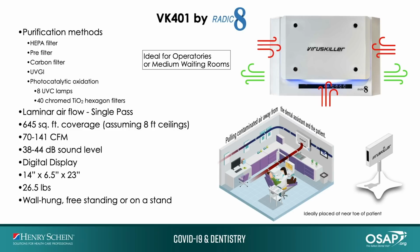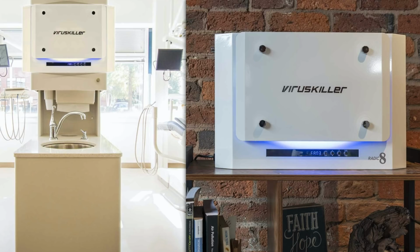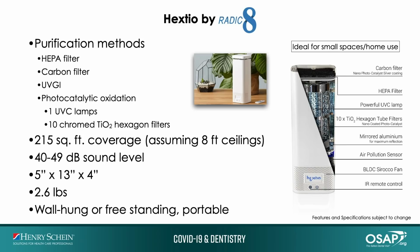Now, in operatory settings or something with less than 700 square feet, this is also one that can be used. It draws the air in from the sides and below, away from the patient and dental healthcare professional, and then again exports it out to the sides along the walls. It can be wall hung, freestanding, or put on a TV stand. Ideally, it's at the foot of the chair, about 6 feet away from the foot of the chair, but you can position it between operatories and otherwise. So again, it has the same virus killing technology. And so you can see very low sound level as well. And very aesthetic, and again, gives a digital display, tells you when filters need to be changed.